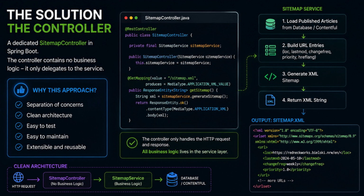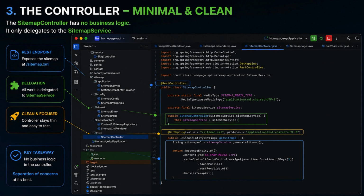The implementation itself turned out to be surprisingly simple. I created a dedicated SitemapController, whose only responsibility is to expose the /sitemap.xml endpoint. The controller doesn't contain any business logic. Instead, it delegates everything to a dedicated service. That service does all the actual work. It retrieves every published article, generates the correct URLs, adds the appropriate hreflang entries for multilingual content, sets the lastmod timestamp, and finally builds a valid XML sitemap. Keeping the controller this lightweight follows a clean architectural principle. Controllers should handle HTTP requests, while the business logic belongs in the service layer. This keeps the code easier to understand, easier to test, and much easier to maintain as the application continues to grow.